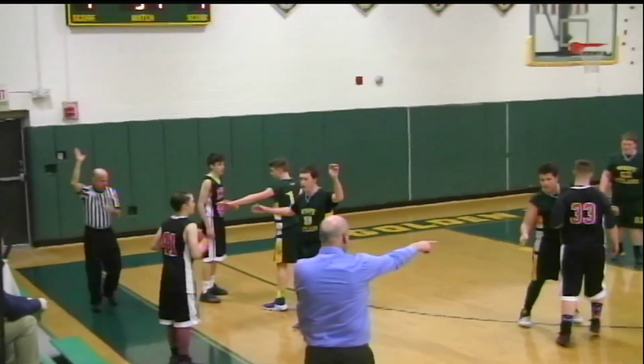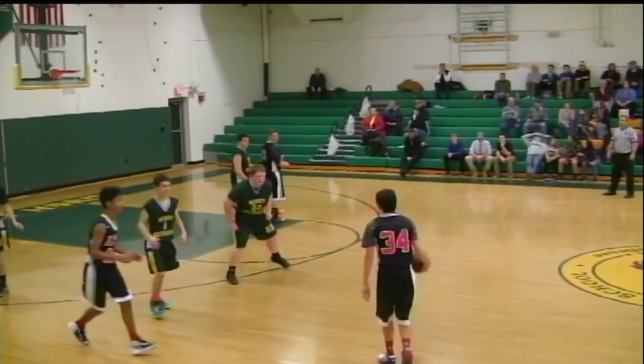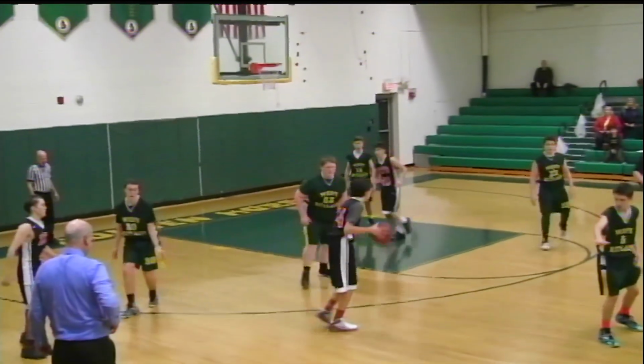So the official calls Black there. I thought he might call jump ball. It's hard to tell who it went off. And Daly is able to get that ball in. McClellan between the legs, top of the key, near wing.